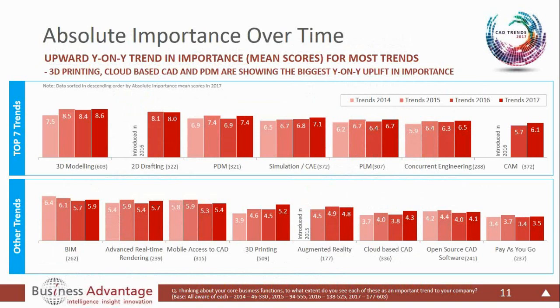So having looked at a snapshot of importance, we're now going to look at absolute importance over time. And we were curious to see how this order may have changed year on year. Most CAD trends are stable with some gentle increase in importance over the 4 years. There are one or two trends that we'd like to just mention.